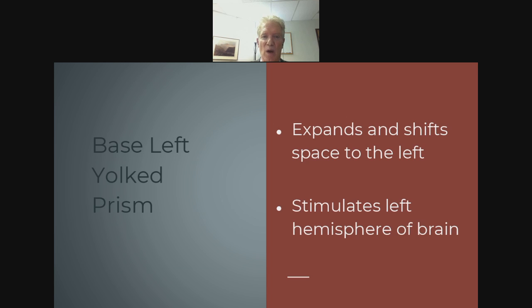So, as well as up and down, you have right and left, right? And so, base left yoke prism, as it says here, can expand and shift the space to the left. So it's going to take space and it's going to go like that. Now, why would you want to do that? Well, it's because that person's brain interprets the world in such a fashion that because of whatever reason, nutritional deficiencies, hit on the head, concussion, traumatic brain injury, toxic chemicals, whatever, their brain interprets space inaccurately. And so they see this as normal.